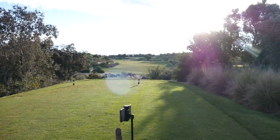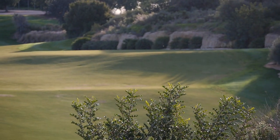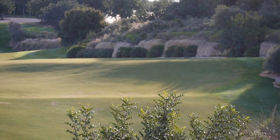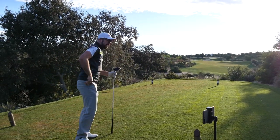Good strike, just hugging the right. Pretty wide fairway there, isn't there? Yeah, I think so. Bounced on top, but it's fine, short of all the trouble. I was going to say, I think I found a secret line in. Here we go, match play again.